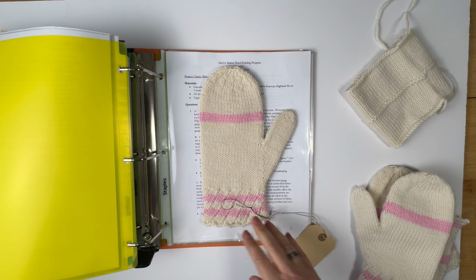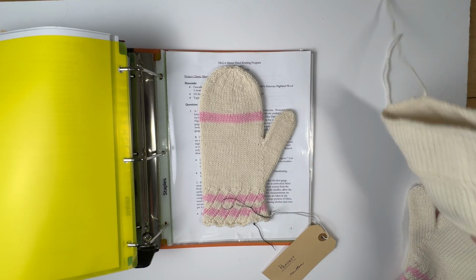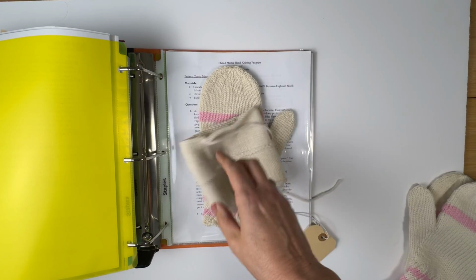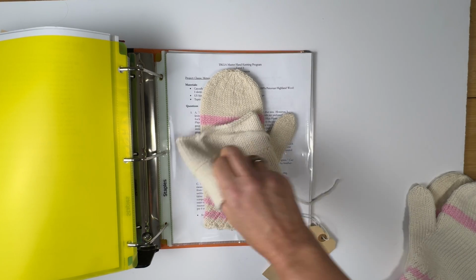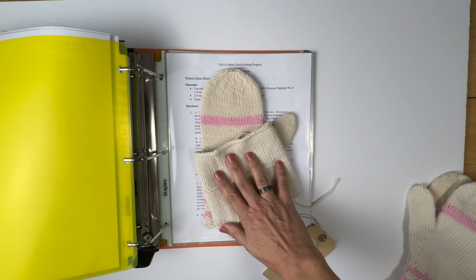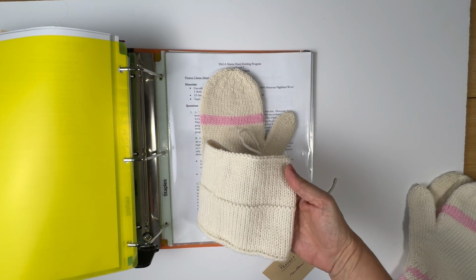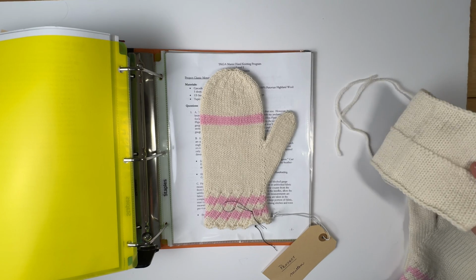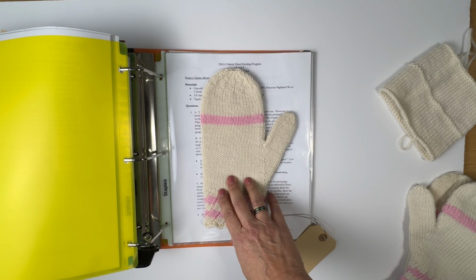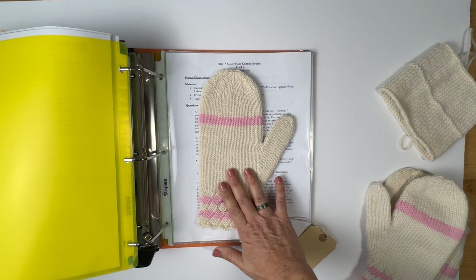This, of course, is knit in the round. So I swatched in the round, like really in the round, not a faux in the round method, because I knew that getting gauge on this mitten was particularly important. And luckily I was able to get gauge and keep to it in the mitten. I knit 3 versions, this being the final one.